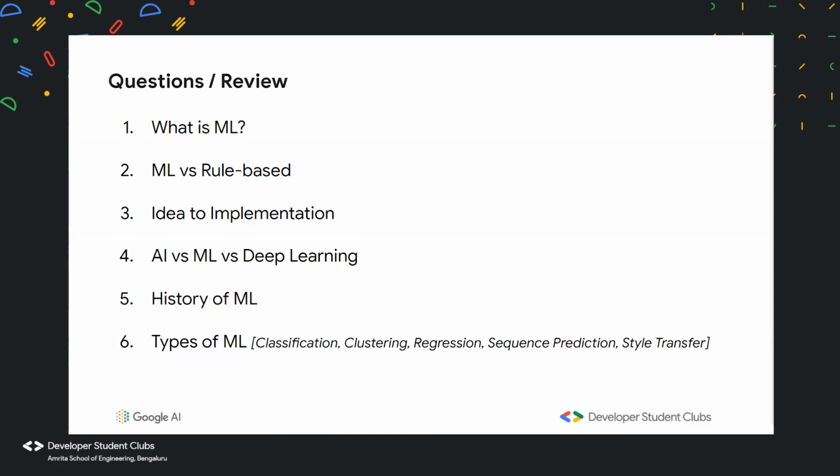So the fourth one is sequence prediction. The best example is your mobile phone, like the Google keyboard. It tries to predict a good match to the sequence that you have swiped on your keyboard. And style transfer can be some kind of image transfer, like trying to change the way your image looks from its original form to some modified form.